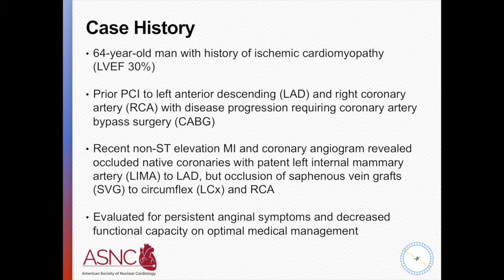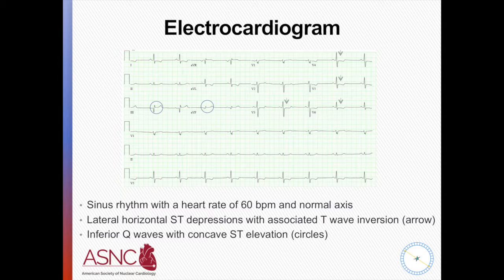So at that point, the decision was made to treat medically with close clinical follow-up. The patient comes back and complains of persistent anginal symptoms and a decreased functional capacity, all despite titration and optimization of medical management. At that point in time, a resting electrocardiogram was obtained, which revealed a sinus rhythm with a normal axis with the evidence of a few ischemic changes that I'm going to point out.